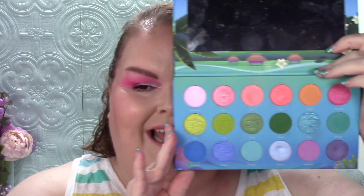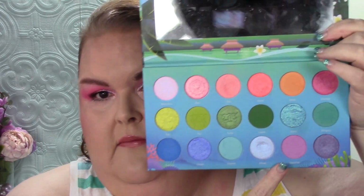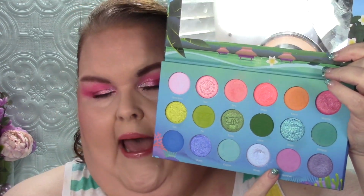I hate this palette and I hate this formula. I hate it. One of the issues is that most of these are not mattes, they're satins. That's issue number 1. Issue number 2, the only ones that really have a lighter color to blend them out are the greens and the blue, kind of the blues. There's not another matte to blend this out.